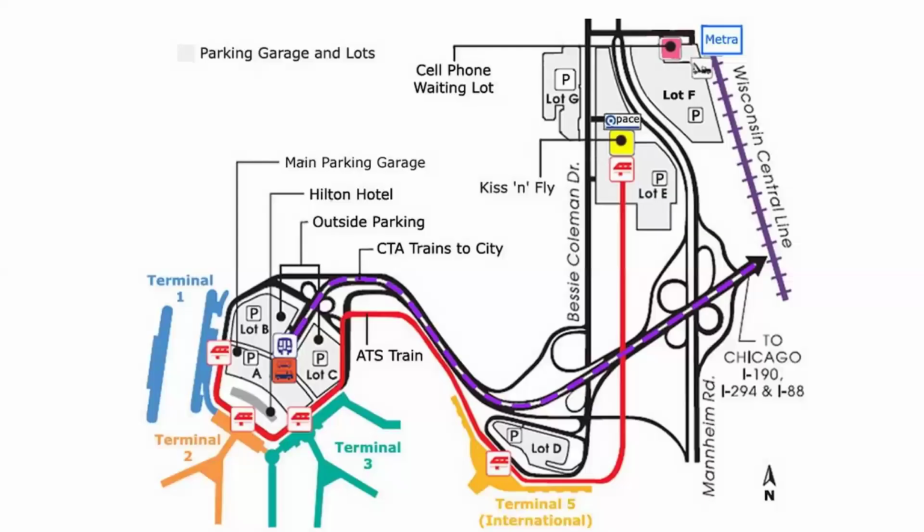It'll look a little like this when you get there. So in other words, Metra is up here in the upper right. I don't know why they call this the Wisconsin Central Line. It's called the North Central Line. It's right near Lot F. It's right near the MMF, and you simply pick up the airport transit line, and it'll take you all the way to the various terminals, again, ending in Terminal 1.